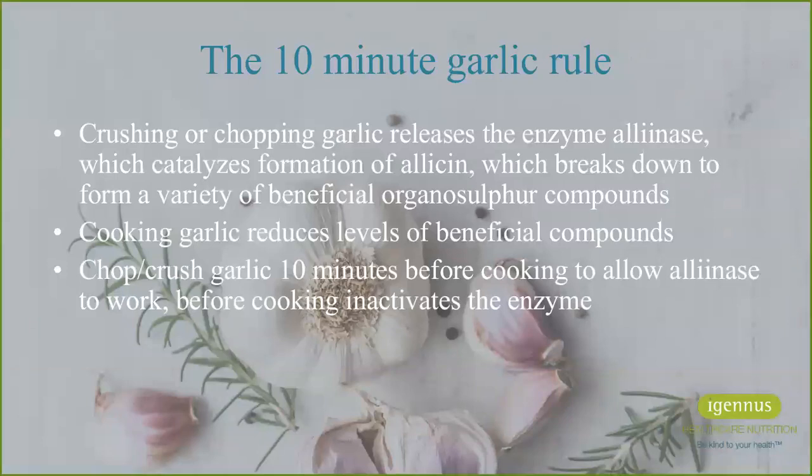All right, so garlic bulbs contain sulfuric compounds, and in nature this helps to ward away animals from the plant. But in our kitchens, most of us would agree that we actually enjoy the flavor that this imparts to our dishes. So usually we'll crush or chop garlic before we use it in cooking, and there's a good reason for that. Crushing or chopping garlic allows the enzyme called alliinase to catalyze the formation of a substance called allicin, which in turn breaks down to form a variety of beneficial organosulfur compounds.